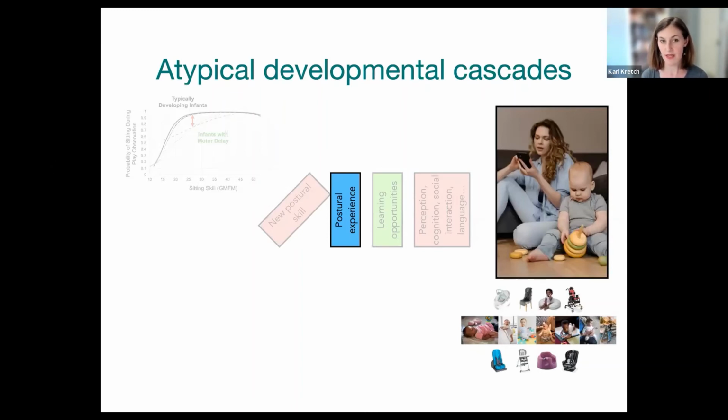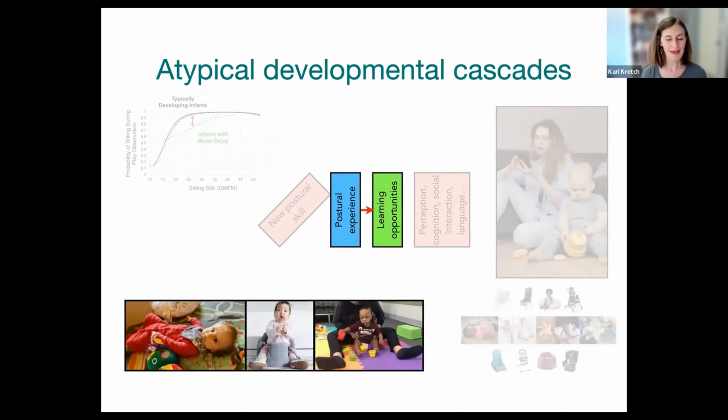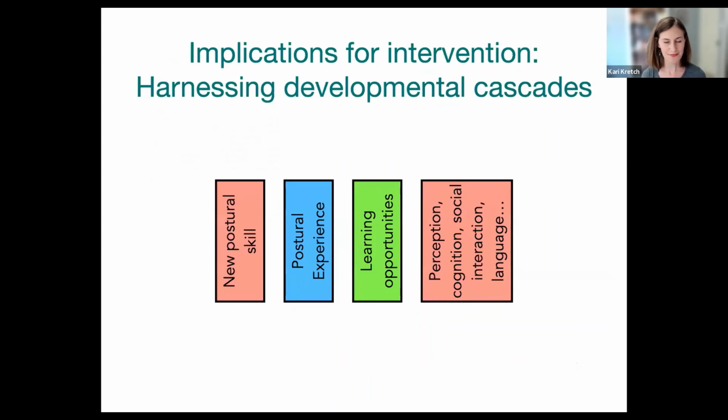And so these are the ecological momentary assessment studies that I referenced earlier, where we have caregivers reporting throughout their day on their infants' activities. And we are continuing to explore how posture affects learning opportunities for infants with motor delay. So we're looking at how placing infants in different postural contexts affects their ability to manipulate objects and interact with caregivers.